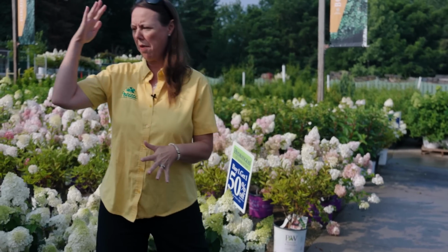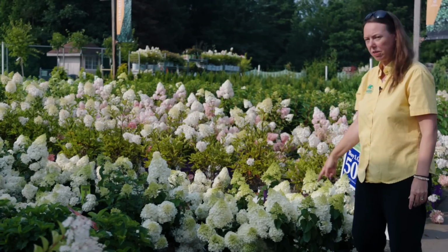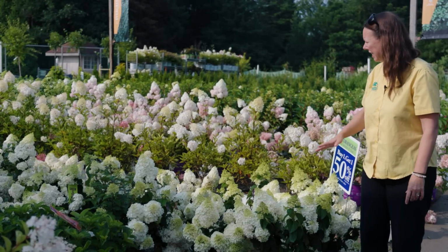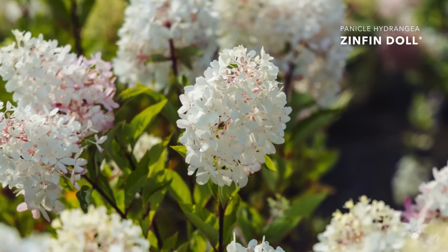They look absolutely gorgeous. So we have everything from Vanilla Strawberry, which is just starting to pink up, get that nice light pink blush strawberry color. This nice little compact one right here is called Little Hottie. It is new, gorgeous, really beautiful, nice and tight, with big conical blooms. We have Zinfandel. This is kind of an oldie but goodie from PW. It's really not that old, but very nice. A little bit larger habit.